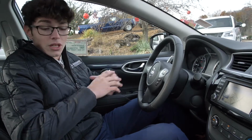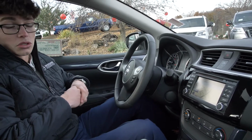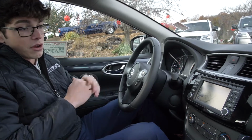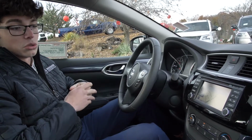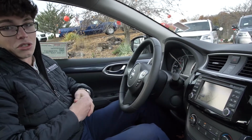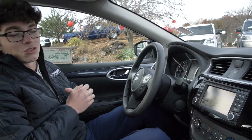Of course, we've got a full leather interior. We have a full power moonroof up top with a manual sunshade. Very, very nice addition, especially in the summer and spring months. Now, up here we have a built-in navigation system on the 7-inch color touch display. It is a very, very usable system, and it is packaged very nicely on that dashboard. That way it doesn't take up too much space, but it still gives you all of the information you need.